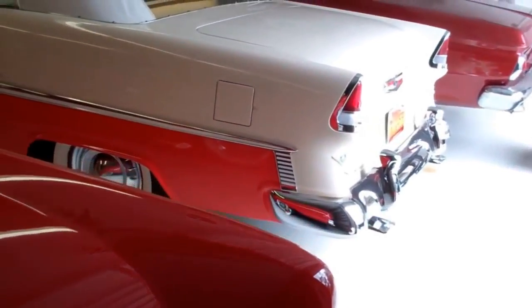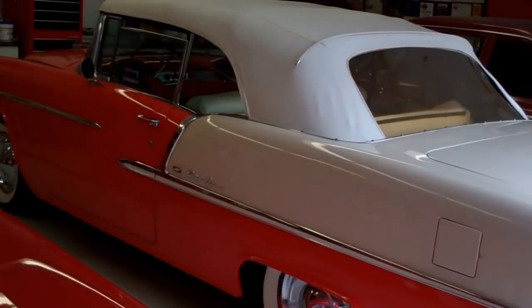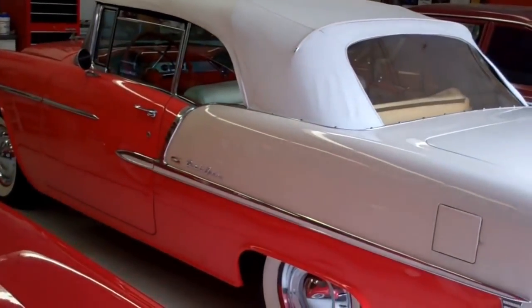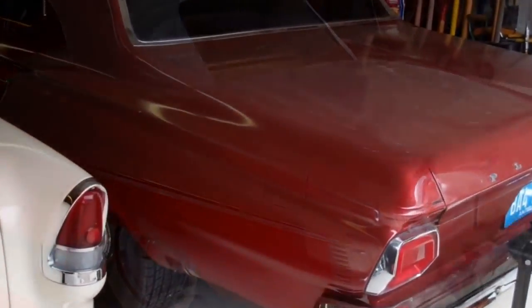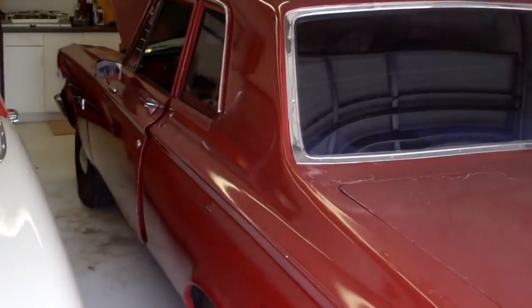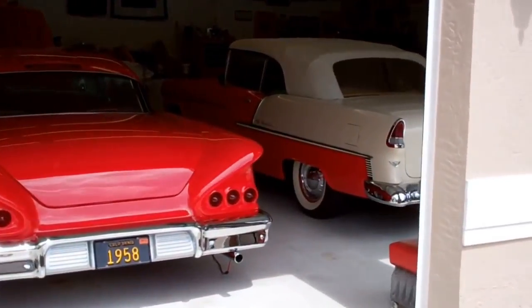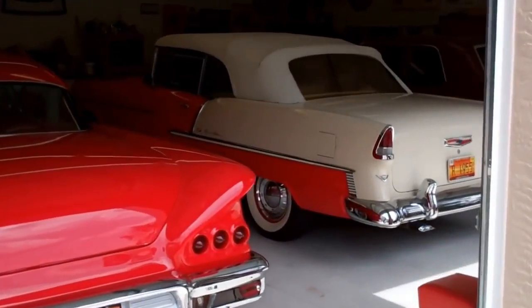That camera you've got is fantastic. Yeah. I send that to everybody. My guys back in Kansas, they all say, "Great movie, man." Gorgeous place here in Florida. What a collection of cars.